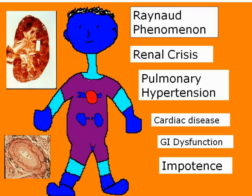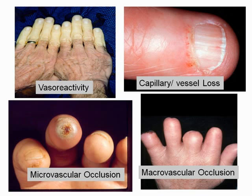The manifestations of the peripheral vascular disease is seen and outlined on this slide. There are really four major manifestations that we deal with. The first is vasoreactivity, which we see in Raynaud's phenomena. The second is small vessel capillary changes that are typical of the vascular disease seen in scleroderma. And the third is microvascular occlusive events that cause painful ulcerations. And then less common, but certainly a major issue, is macrovascular disease that leads to catastrophic events in the periphery, even loss of digits as shown on this slide.